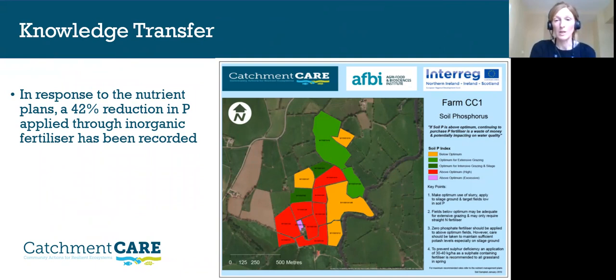on these farms. So these kind of nutrient management maps, which are colour coded, have been shown to be a very effective way of communicating with farmers. They understand and very often they're very grateful for the advice given where they need to apply phosphorus and where they don't.